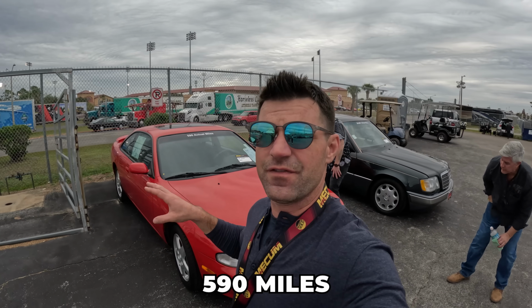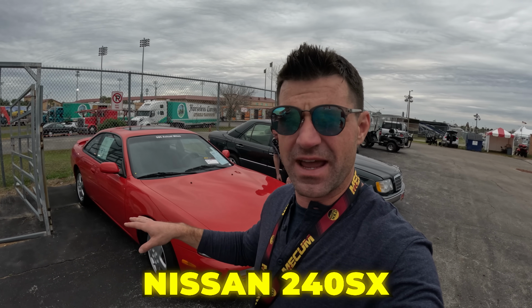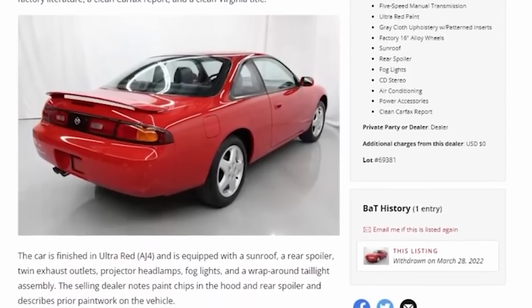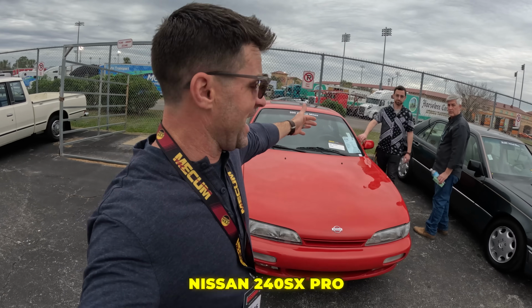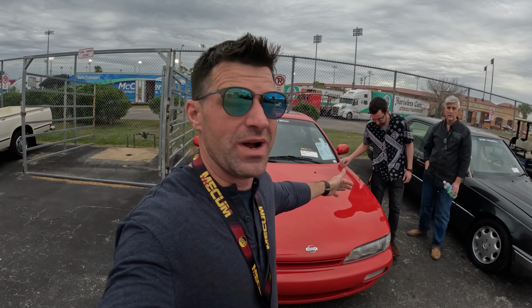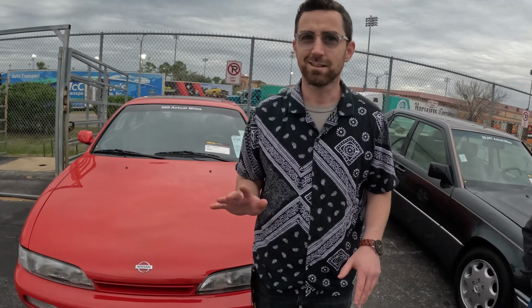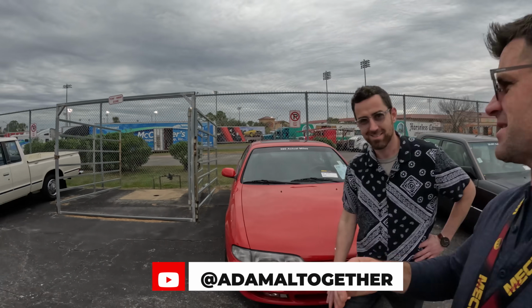This right here is a 590 original mile Nissan 240SX, or is it? This car is known all over the world on Google for its shady history. And I actually have a Nissan 240SX Pro that is gonna tear apart this 590 mile original car. My name is Craig from Flying Wheels. This is Adam Altogether, the 240SX Pro.